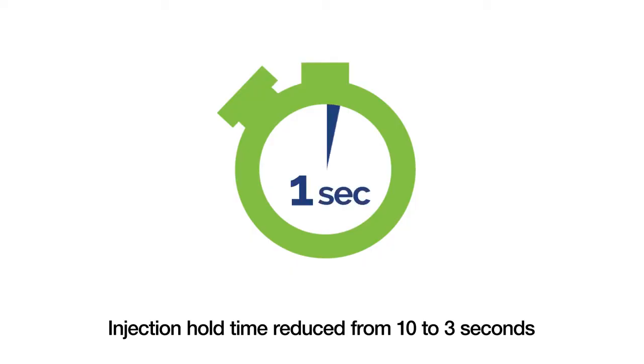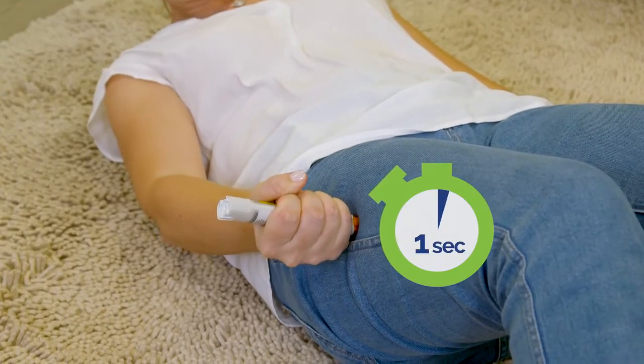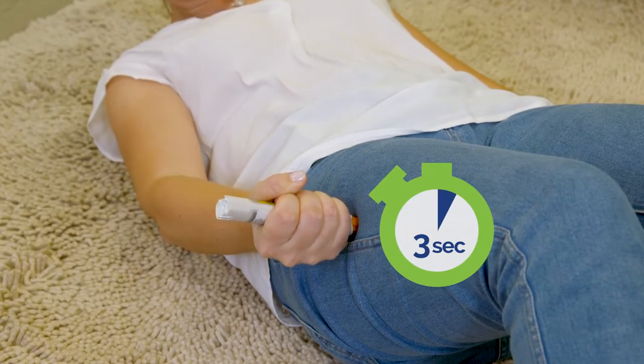There have been some important changes to the way you use your EpiPen. The injection hold time has been reduced from 10 seconds down to 3 seconds. The reduction in injection time is based on research confirming the safety and delivery of the full dose of adrenaline through a 3-second injection. This means that you now only need to hold your EpiPen in place for 3 seconds, making it quicker to administer in an emergency.